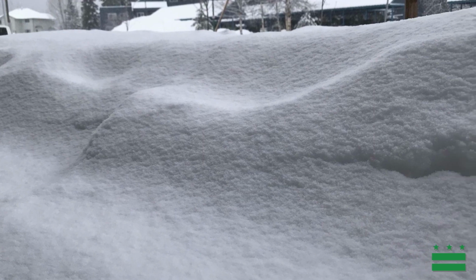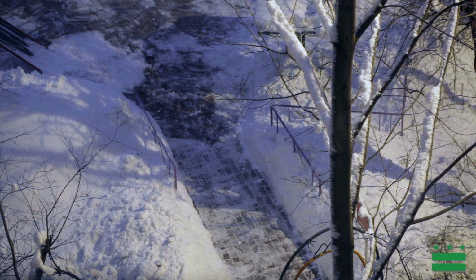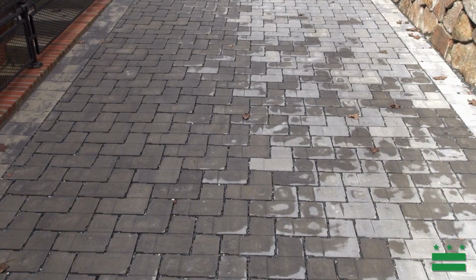If you have large snow piles, make sure they are located on the adjacent grassy areas so that the sediment and pollutants in snowmelt can be absorbed by the grass rather than by the paver system.